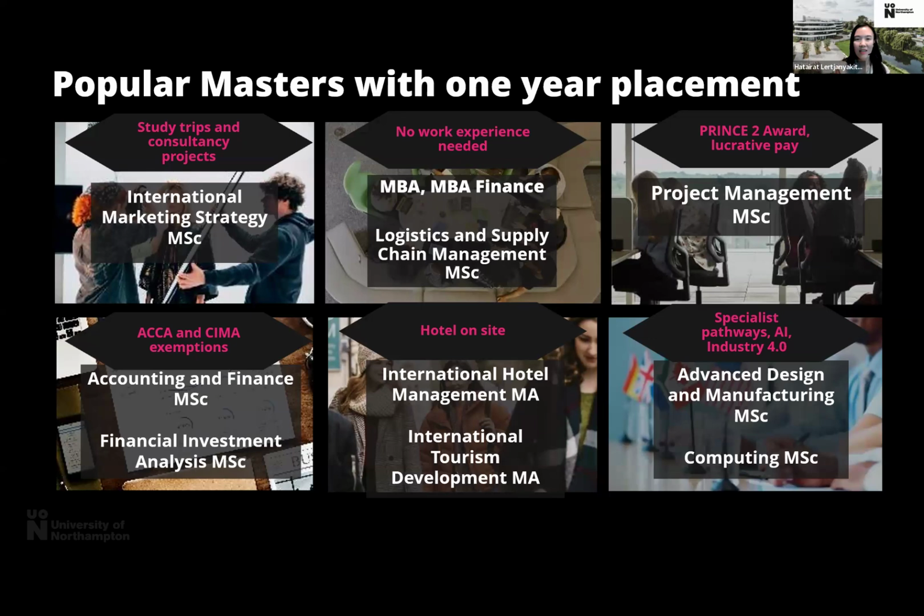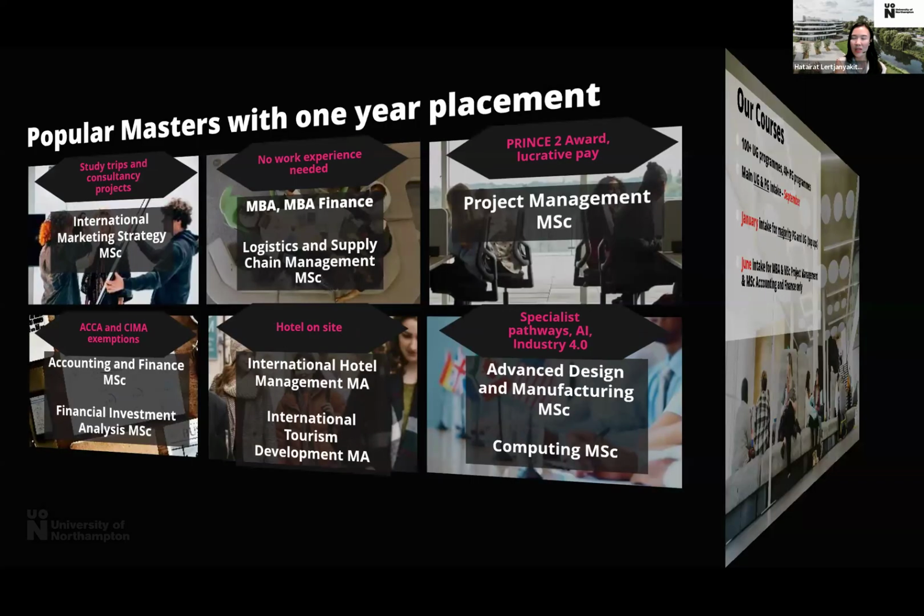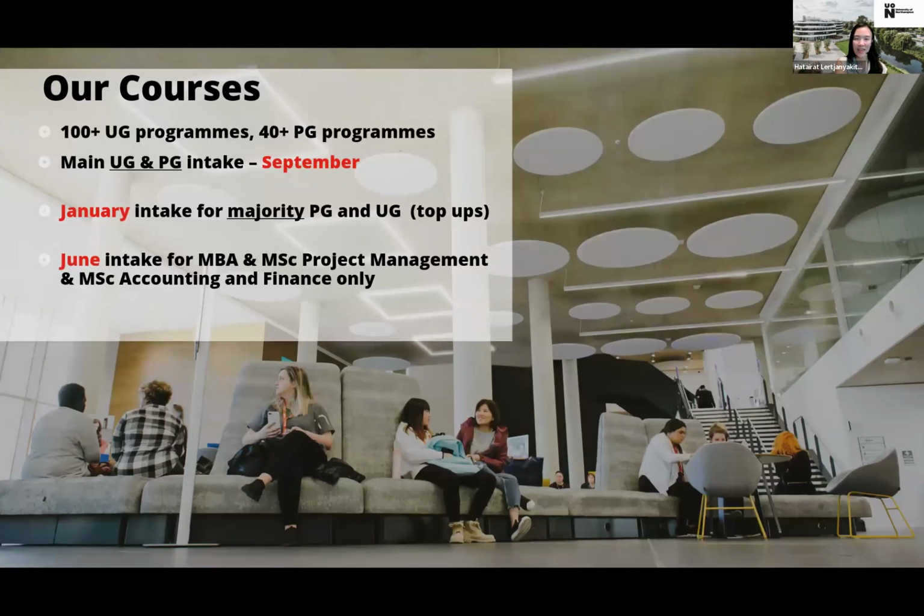Yeah, these are the popular masters with a 1-year work placement. Of course, the MBA is the most popular for Southeast Asian students. We also offer marketing, project management, accounting, finance, hotel, and computing for the 2-year course, 1 year, and then the opportunity to work for another 3 years, including the post-study work.